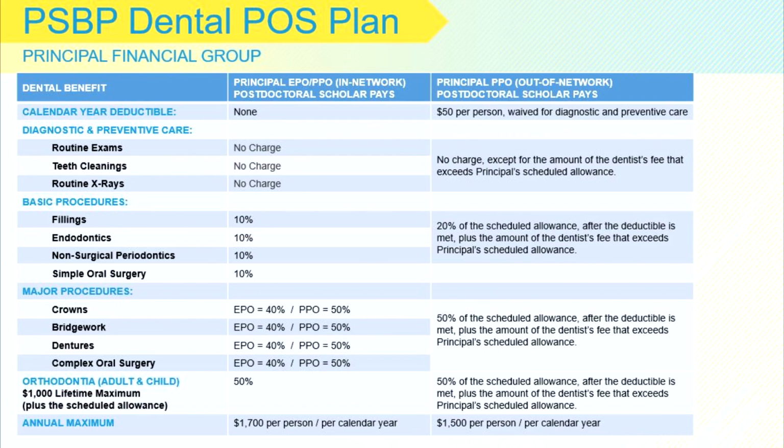Orthodontia, adult and children, it's a 50% benefit. And annual maximum, as I mentioned before, $1,700 in network, $1,500 out of network per calendar year.